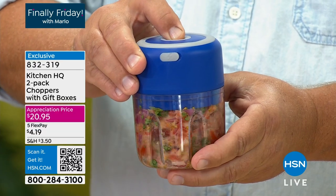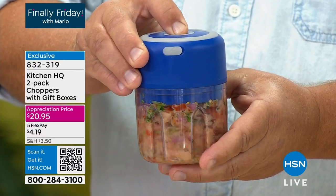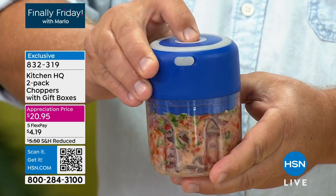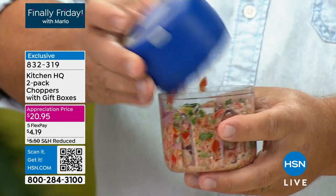I want to go through the choices, because you do get a two-pack. So you can select the teal white combination. By the way, they are all individually boxed, which is really nice.